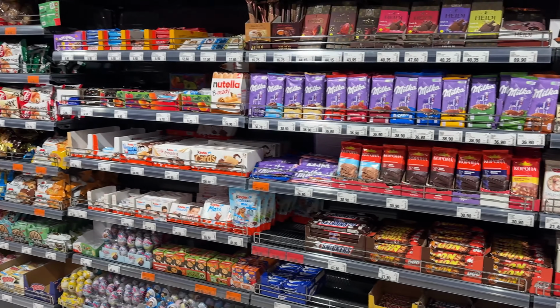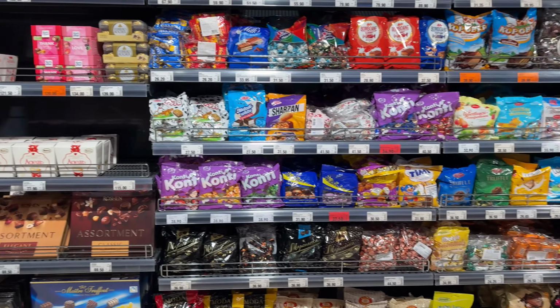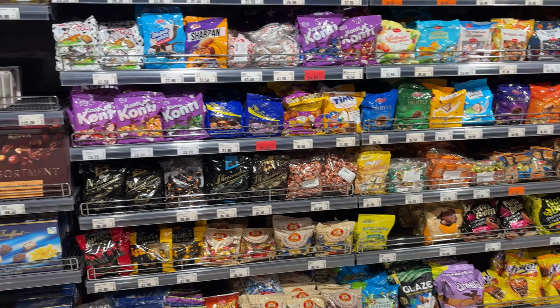I was trying to find something to bring back as a present for people that I work with, but it took me ages just to decide on what to buy. So many options, so many choices.